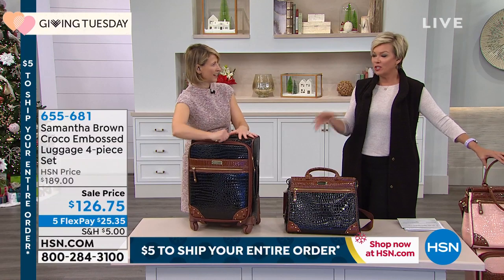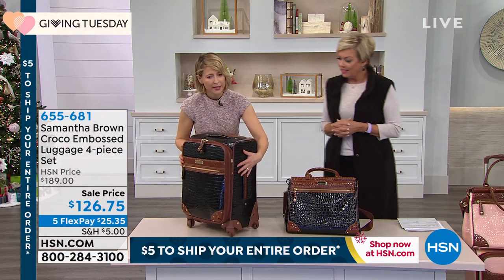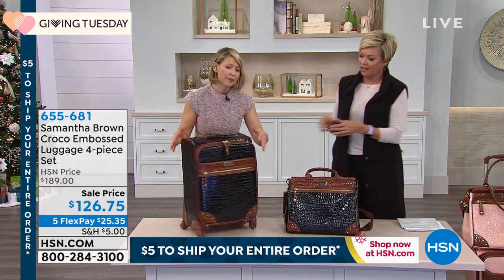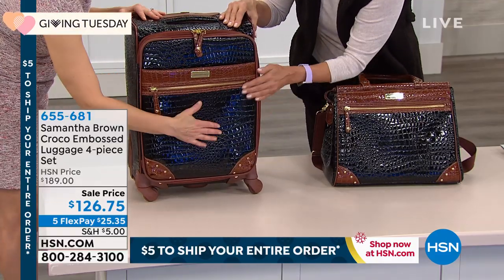For some reason, the Croco emboss just feels like I can take more. I don't understand why, but it's so luxurious. Look at the material itself. It's a luggage grade material. You just wipe it off with a sponge.